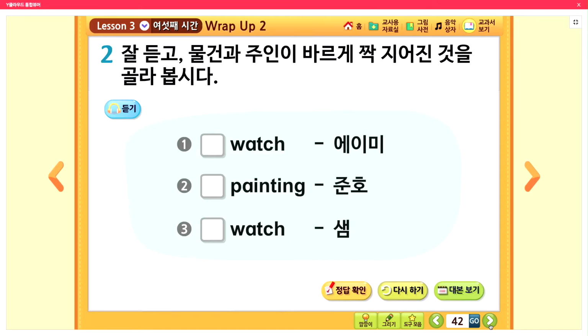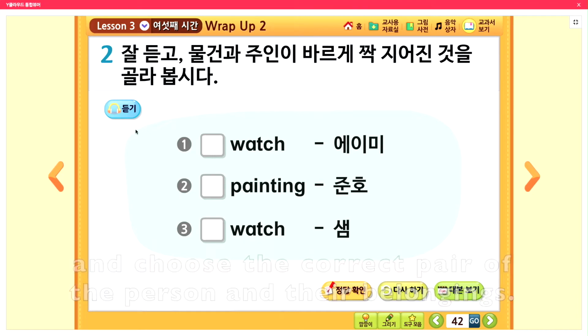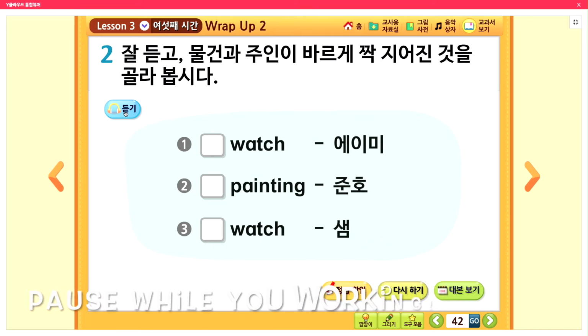Wrap up 2. Listen to the story and choose the correct pair of the person and their belongings. Look, whose watch is this? It's Amy's. Junho, is this your painting? No, it's Sam's painting. If you want to listen again, then just play back. Press pause while you're working.